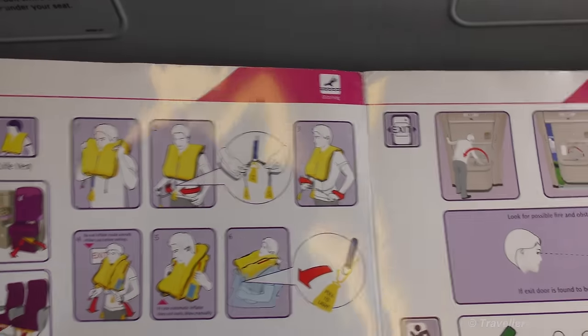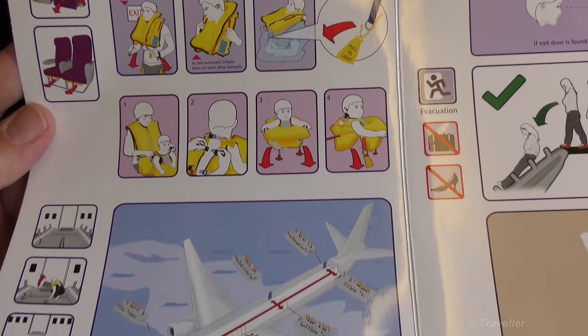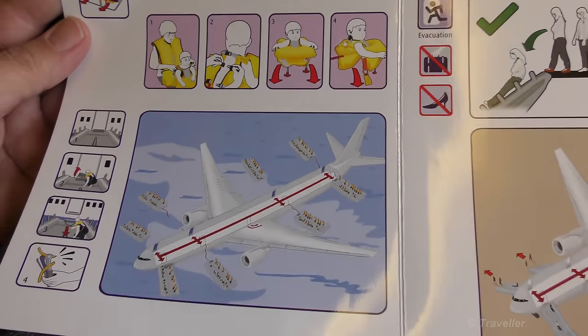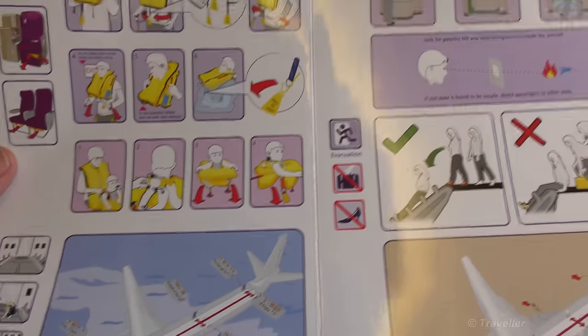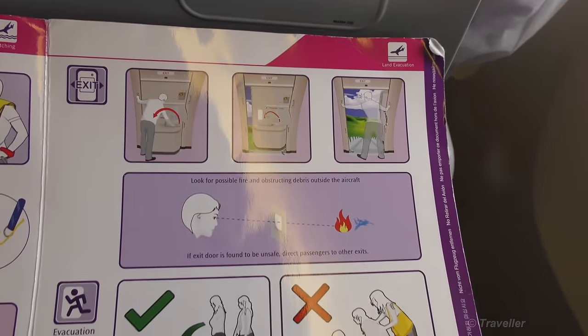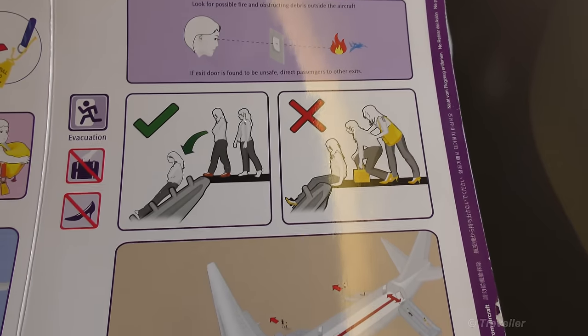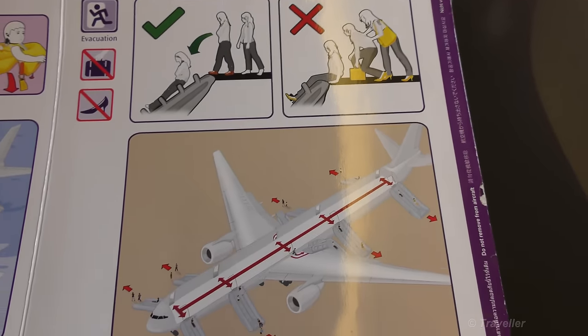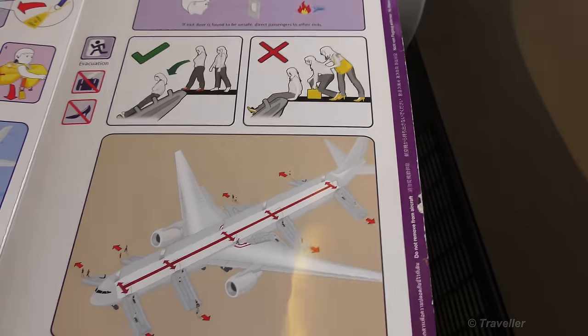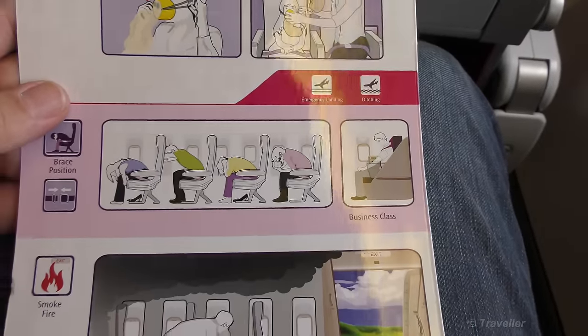Card that's been used. Cabin crew lady just offered Maro a blanket, which he accepted. I don't think I need a blanket because it's quite warm in the cabin already. And here we have the safety card for the Boeing 777.